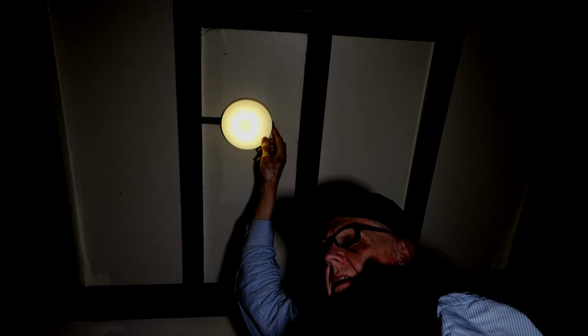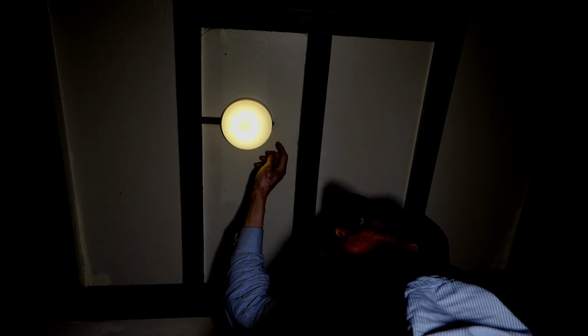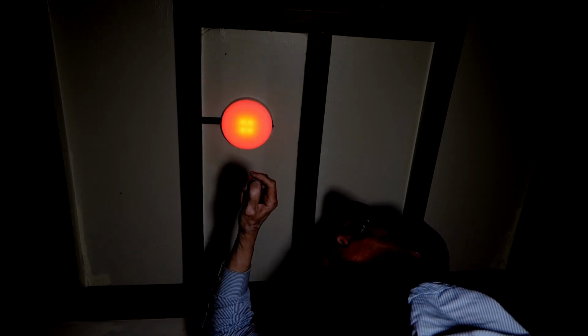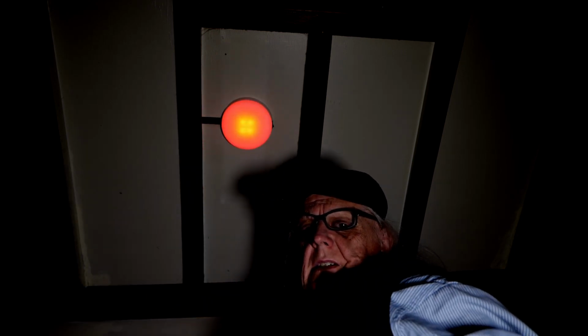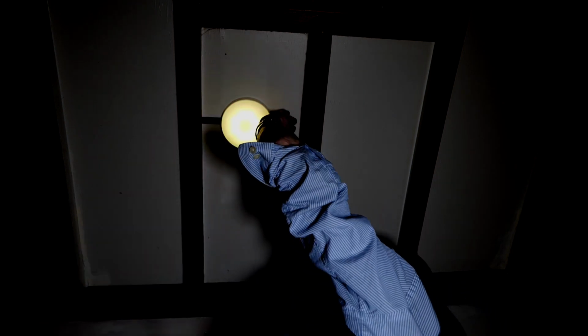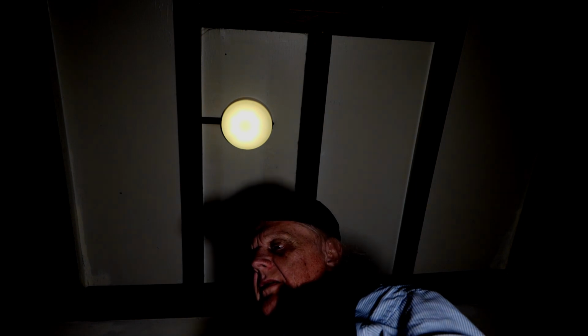Okay. And that's it. Okay, there we go. Okay, let's see what we got. And I don't think it's going to be real bright. That's the white, center's off, and that's red. So, that's not real bright. I'm going to go ahead and shut the lights off now in here and see how that looks. Wow, that's really dim. That is not very bright at all.